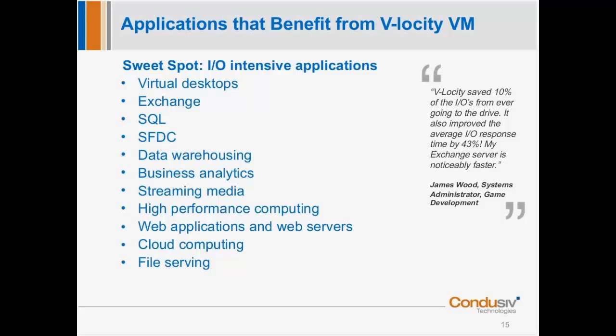In terms of performance results, a third-party lab, OpenBench Labs, tested VelocityVM and an SQL query, testing reading and writing at 4, 16, and 32 KB packets, which demonstrated an average performance improvement of 129%. VelocityVM not only provides increased performance for random I/O applications, but it also provides increased performance for sequential read and write applications like streaming media. OpenBench Labs ran a streaming video test and demonstrated an average performance improvement there of 131%.